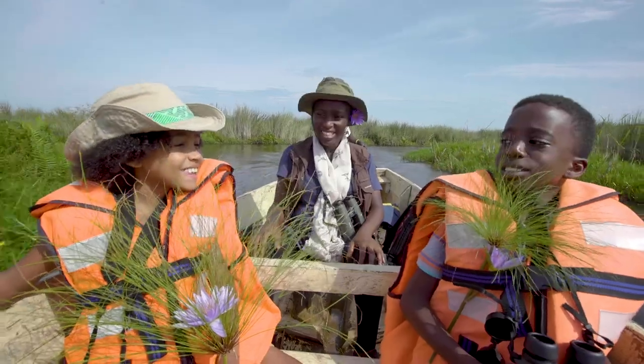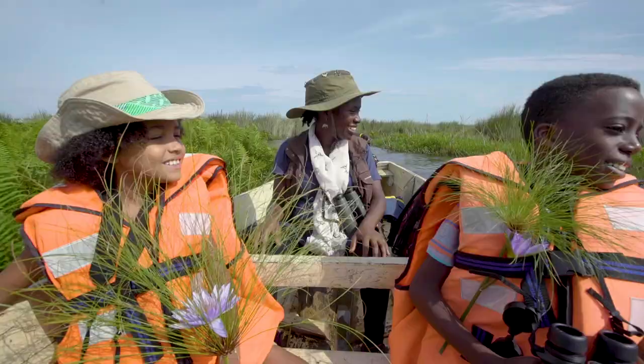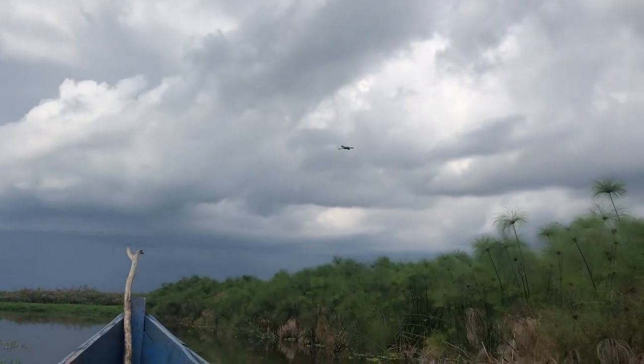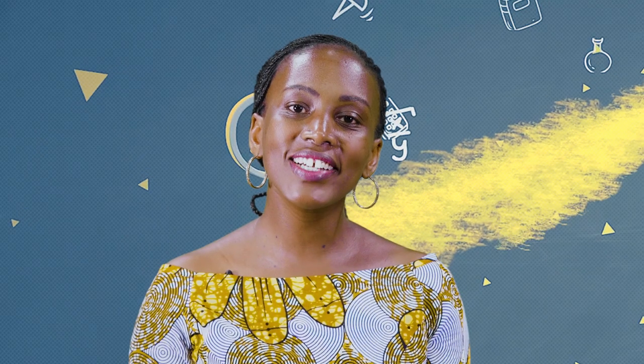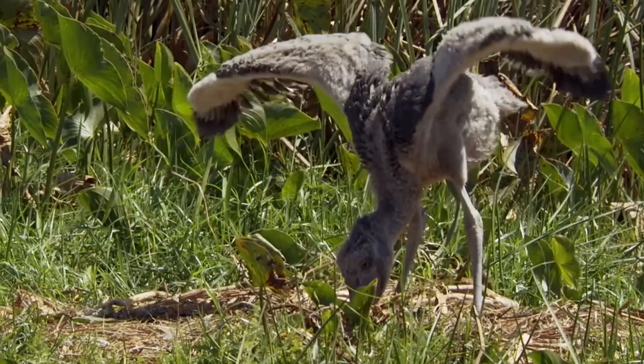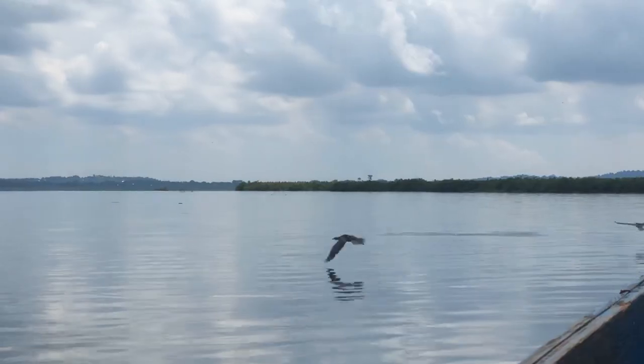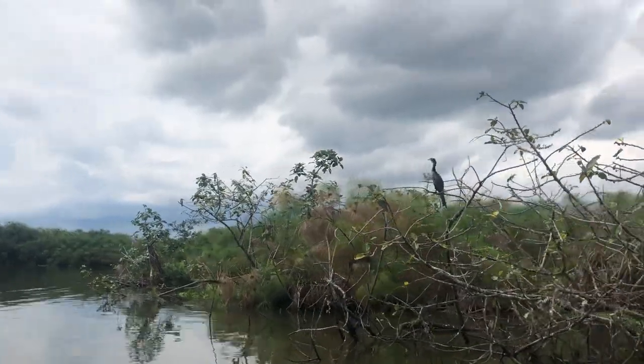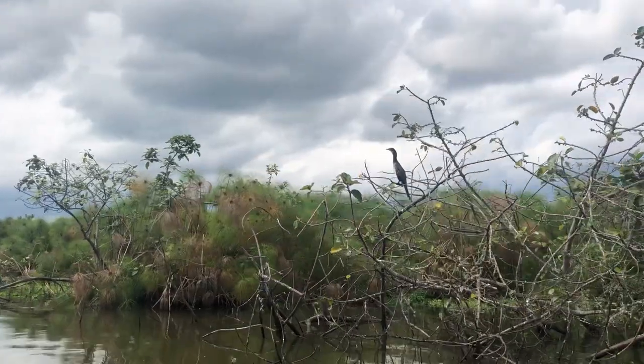Wow, our explorers have seen so many things. So wetlands must be very important then if they provide homes and habitats for so many. Yes, and they also act as safe nurseries for baby birds and fish. If the wetlands are to be destroyed, animals and wildlife can find themselves homeless. Their families can even die out because there are no feeding or nesting sites.